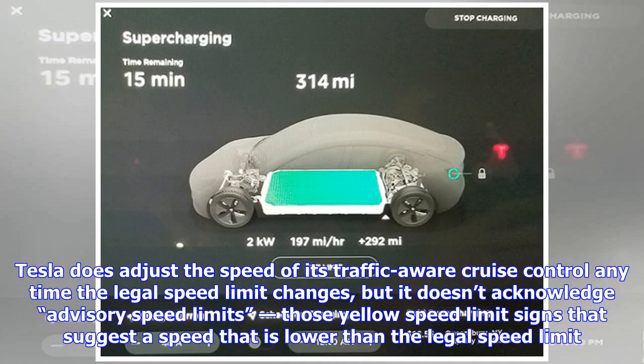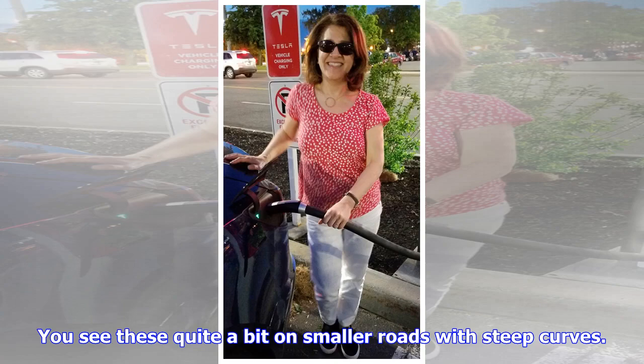Tesla does adjust the speed of its traffic-aware cruise control anytime the legal speed limit changes, but it doesn't acknowledge advisory speed limits, those yellow speed limit signs that suggest a speed that is lower than the legal speed limit. You see these quite a bit on smaller roads with steep curves.